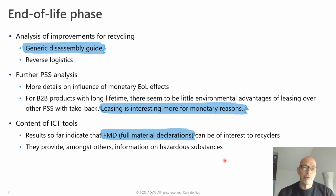Gets us to the last demonstrator phase, the end of life phase. We are working on some analyses for improving recycling. This includes that we will compile a generic disassembly guide, again, not just restricted to the ALM, but to general equipment. And we are also working on some aspects of reverse logistics and how these can support better efficiency in recycling. What we will not do is work on any new recycling technologies like, for example, hydrometallurgy and so on.